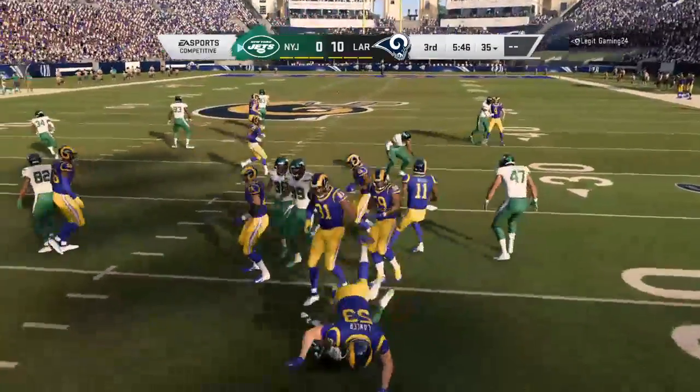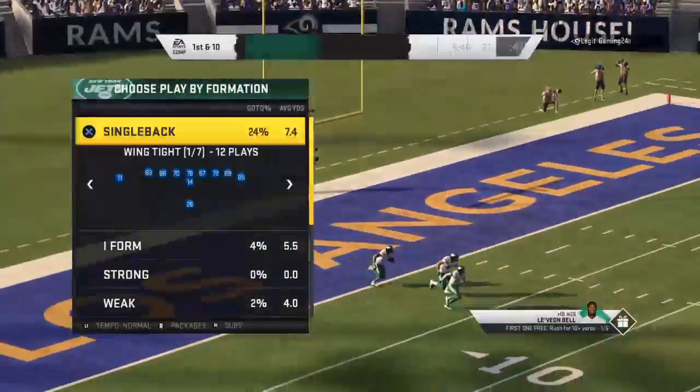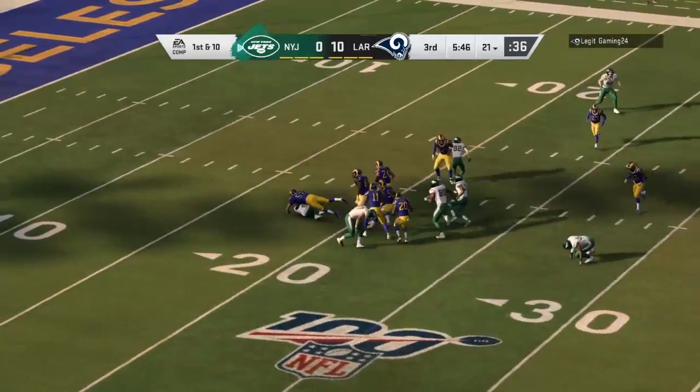And he's able to get it across the 20, but not by much, as he's marked down at the 21-yard line. At their own 21-yard line.